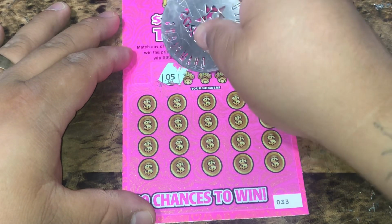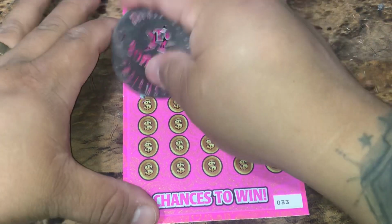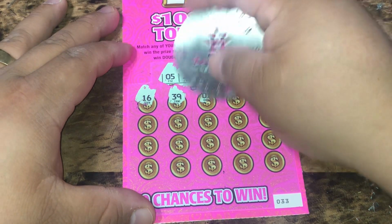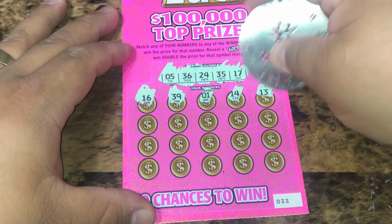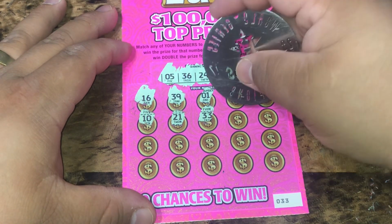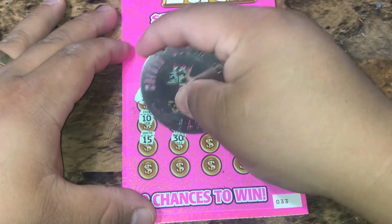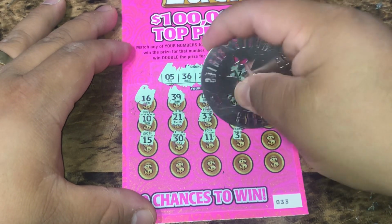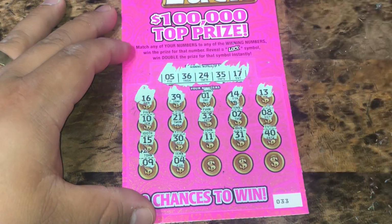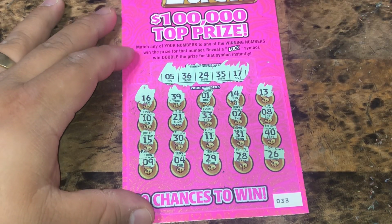Ticket 33. 5, 36, 24, 35, and 17. All right. Start off with 16, 39, number 1, 14, a 13, a 10, 21, 33, a 2, 8, 15, 30, 11, 31, 40, number 9, number 4, 29, 28, and a 26. So nothing on the last ticket.